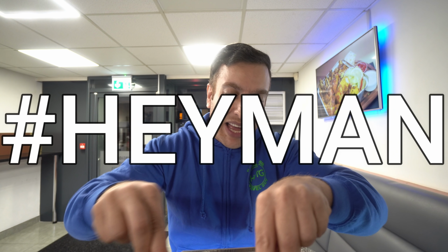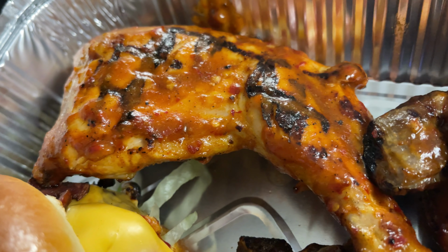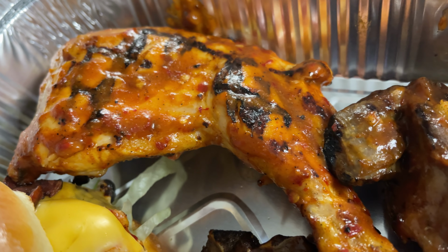Nando's who? That's really soft, man. That is super, super soft. That leg is actually grilled to perfection. That gets a hey man from me. I like the peri as well because it's not super strong. It's covered in sauce, so I kind of expected it to be super, super strong, which I find Nando's can be a little bit overpowering.